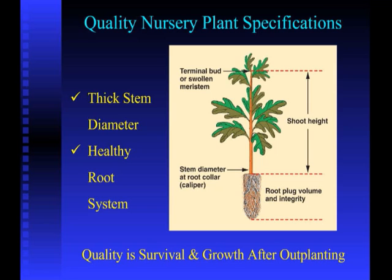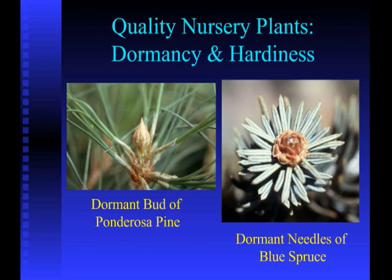Well, another concept that I've mentioned, and again it's really important, is dormancy and hardiness. They kind of go together. In the pictures here we see a dormant bud of ponderosa pine. You can see that the bud is well formed, it's resistant to stress, it's not actively growing.